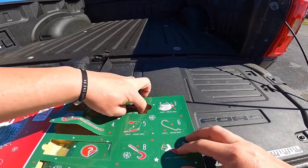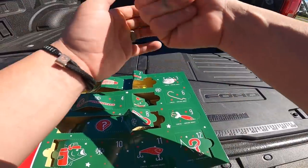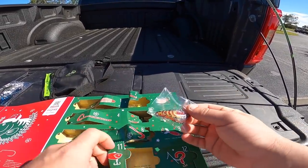But let's see what else we got. What are we gonna be carrying with us? I don't have a spinning rod. I knew I was forgetting something today. Frick. Oh, there we go. Got the clutch, baby.